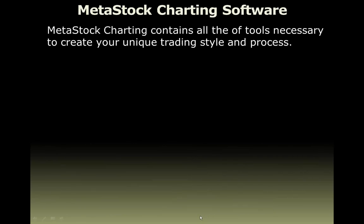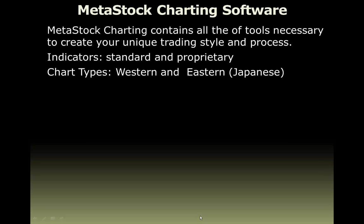MetaStock charting software contains all of the tools necessary for you to create your unique trading style and process. It's got tons of stuff. I'm always amazed every time I go in how much stuff they have. They have indicators that are the eminent domain or the standards that everybody knows and uses, and they have proprietary indicators, and some of ours are in there too. They have chart types, Western and Eastern. They have the most chart types that I know of.